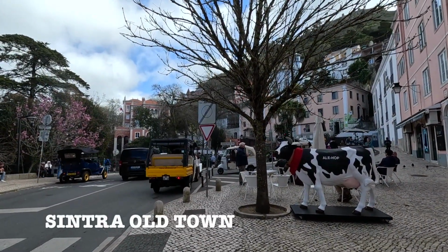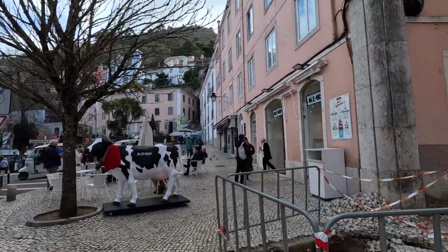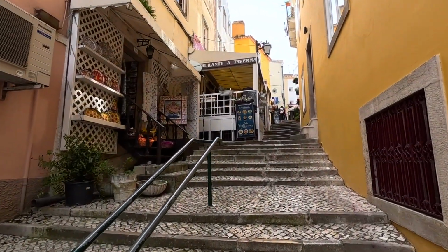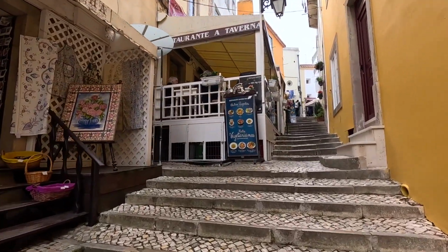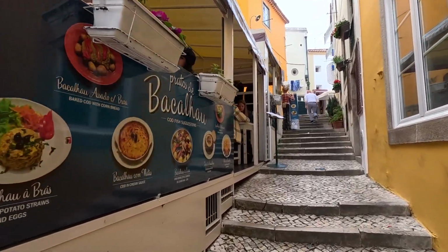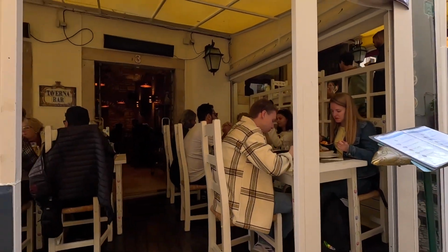I found my way to the historic town, a very charming town here in Sintra, and I need to have lunch here. Somebody recommended this restaurant, and they have vegetarian options in case you are a vegetarian. It's a beautiful restaurant. I will try it.